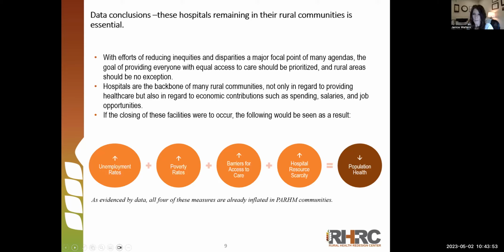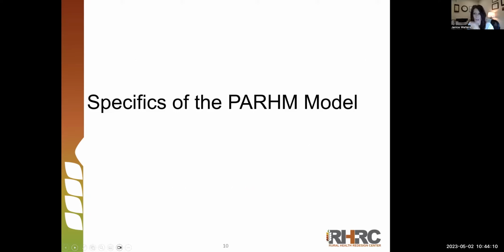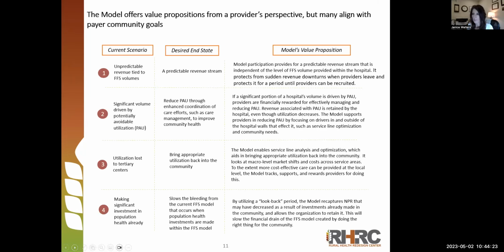And so that's where we can step in as the Rural Health Redesign Center and really help position our hospitals for success by providing them technical assistance in order to prepare them for success within this new payment arrangement that they would not be able to afford elsewhere. So again, that's just a picture of, I would say, the communities, our program, what we've been able to build as it relates to a program footprint. And now I want to explain a little bit about the specifics of the Pennsylvania Rural Health Model specifically.